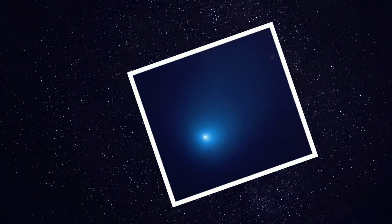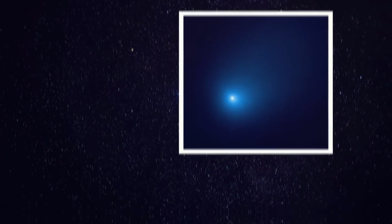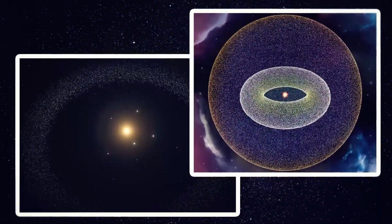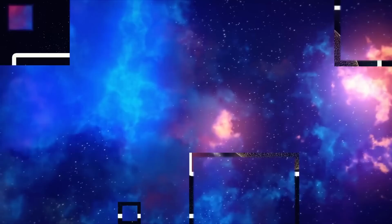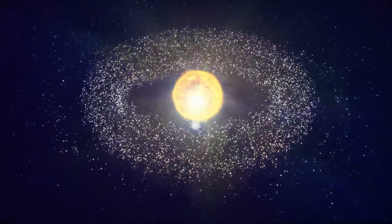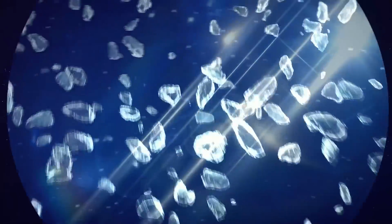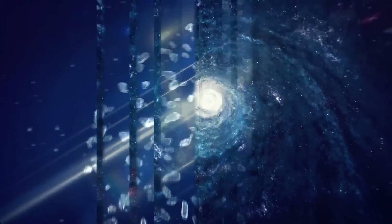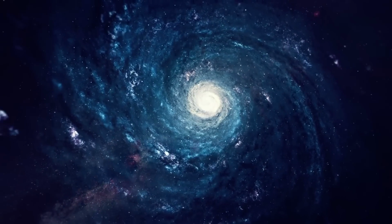This visit was fascinating for several reasons. Most comets in our solar system come from the Kuiper Belt or the Oort cloud. The Kuiper Belt is a region of space beyond the orbit of Neptune. It's like a big, distant ring around the Sun, filled with many small, icy objects. All of them are ancient leftover pieces from the time when our solar system was still very young.